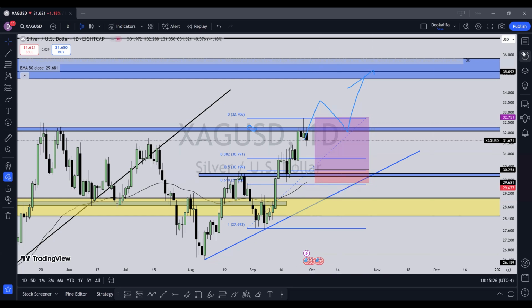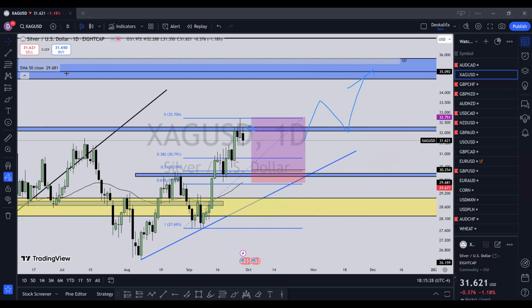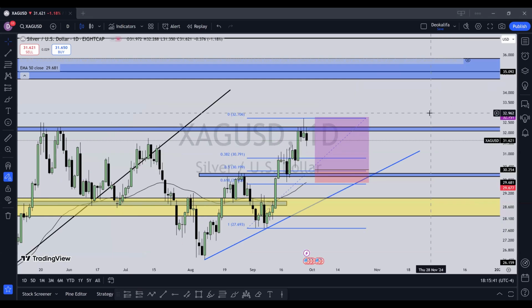So these are the 3 trades that I'll be looking for this week: AUDCAD, silver, GBPCHF, and maybe USDCAD.